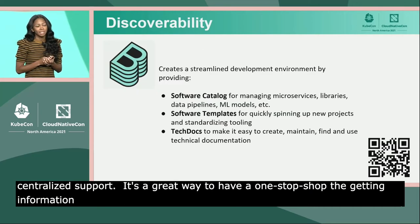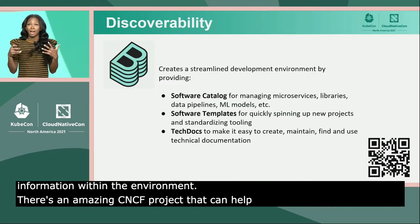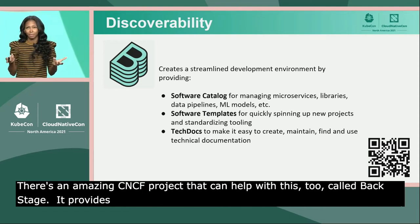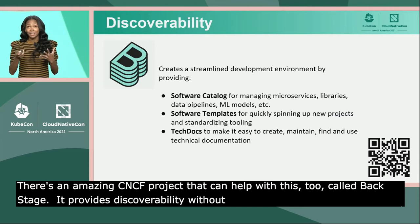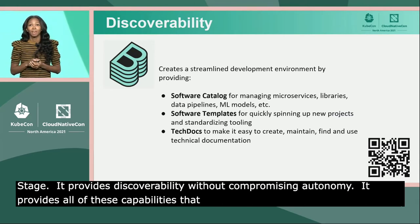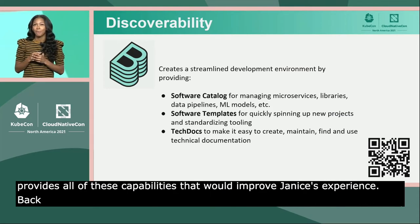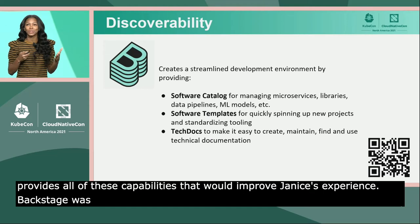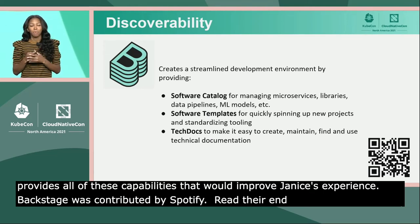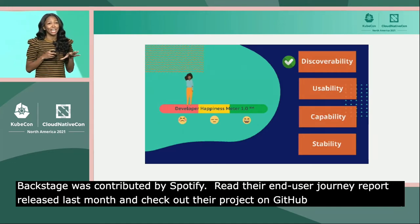There's an amazing CNCF project that can help with this too called Backstage. It provides discoverability of software within an organization without compromising autonomy. It provides all of these capabilities that would improve Janice's experience. Backstage was contributed by the very active CNCF end user Spotify. I highly encourage you to read their end user journey report released last month and check out their project on GitHub.